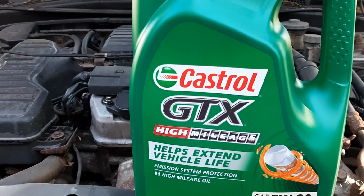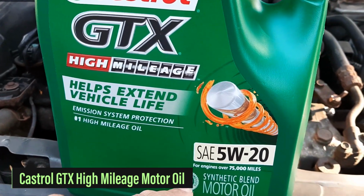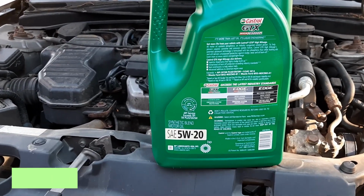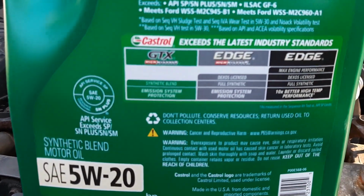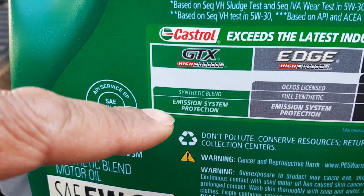Here you can see the Castrol GTX high mileage, and this is a synthetic blend. If you look at the reviews on Amazon, this has really good reviews. You can see there's different tiers to the Castrol brand. GTX high mileage has the emission system protection.